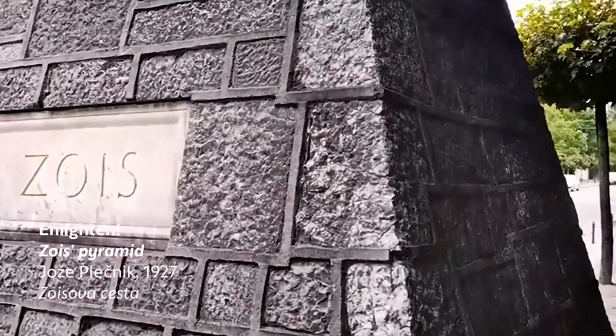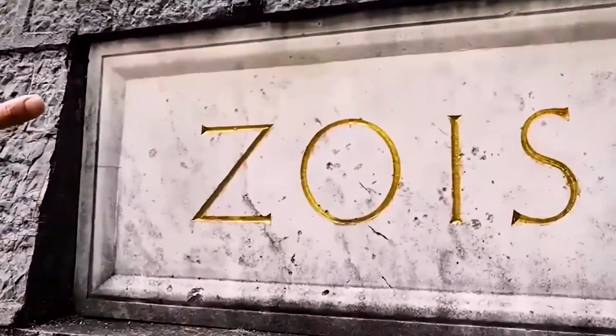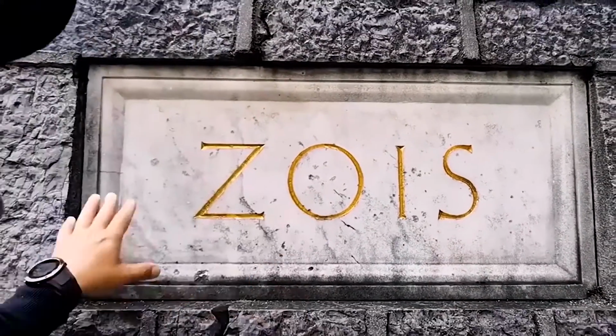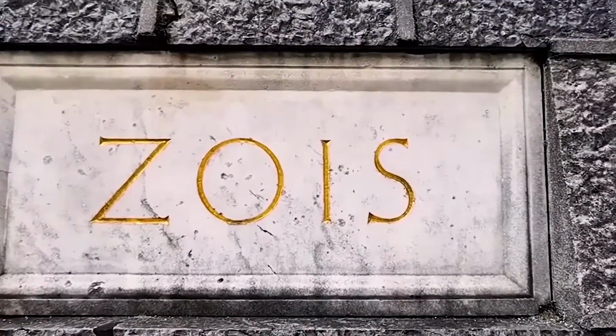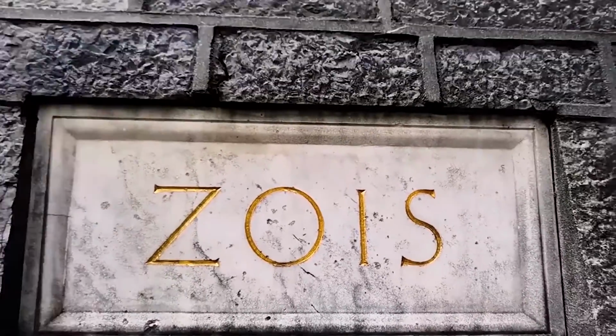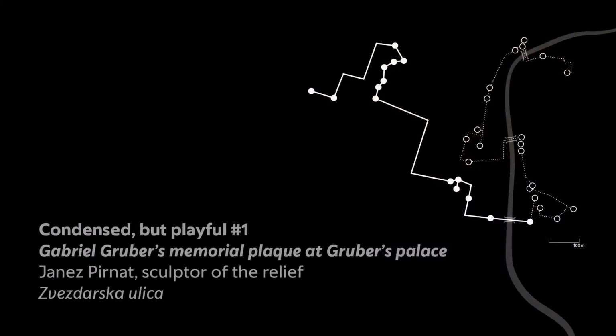Zois pyramid in memory of Baron Žiga Zois, the most influential figure of the Slovenian Enlightenment. The inscription in the style of the open Roman capital, an archetype for Plečnik's treatment of the letters on his artworks.